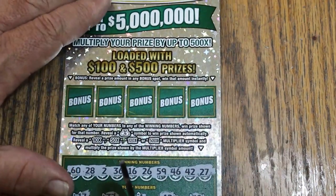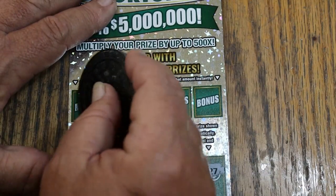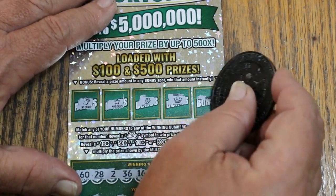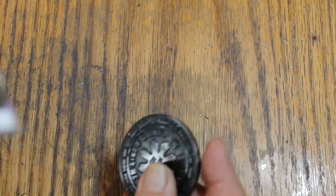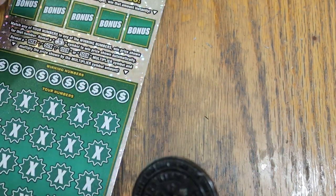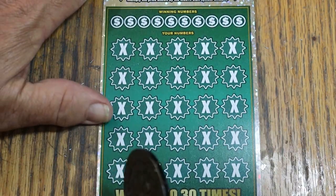Nothing on the bottom. Up in top. No, no, no, no, and no. So no back-to-back, and that's a dead one. Alrighty. Ticket 002.